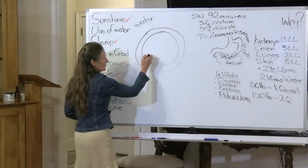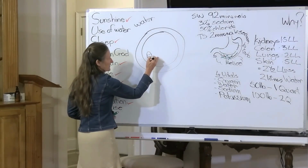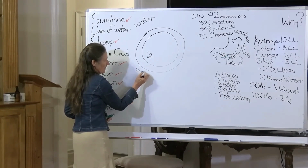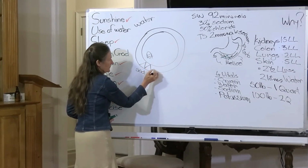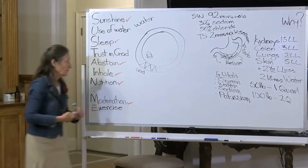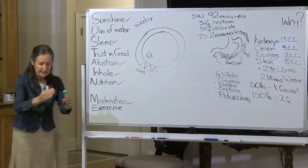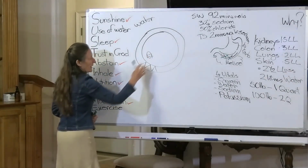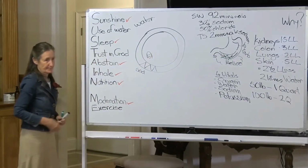So the highest concentration of mineral inside the cell is potassium. The highest concentration outside the cell is sodium. And there are sodium-potassium pumps that are in the membrane around the cell. And these sodium-potassium pumps are constantly going like this, maintaining the balance in and out of the cell.